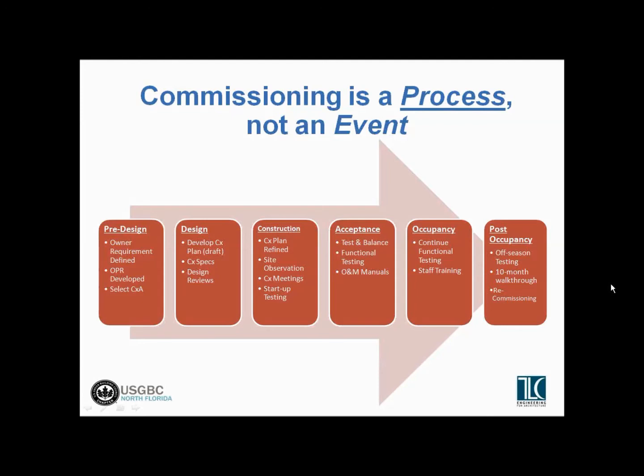And that the systems will be able to be maintained and operated properly. So in a design review, we'll be looking for things like, can we get to the equipment? Is there access to it? Will we be able to maintain it properly? Because if the systems aren't going to be able to be maintained, then they're not going to operate efficiently for very long.